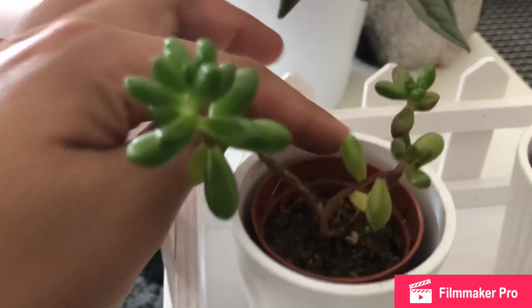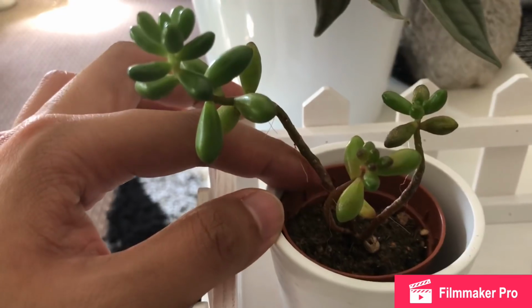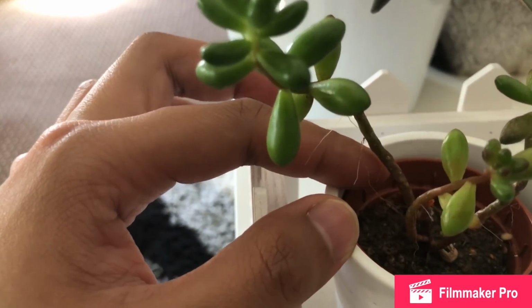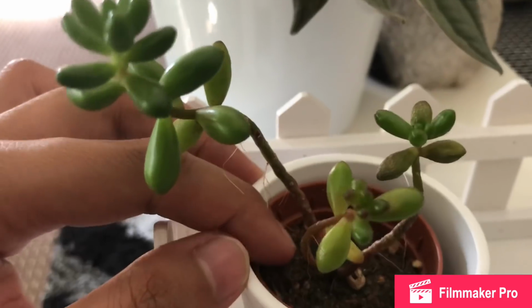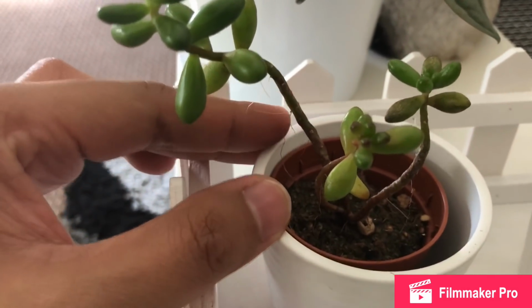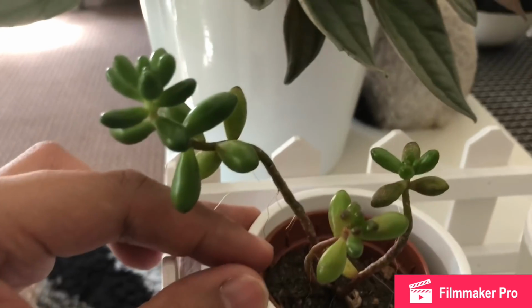I think this is very delicate and it could just die off easily. And I only got this because I got a plant and paid by card and they said, oh, you need to spend £5, so I had to grab another plant, which is this one. I'm just hoping it's the right pick and that it will stay alive for a while.